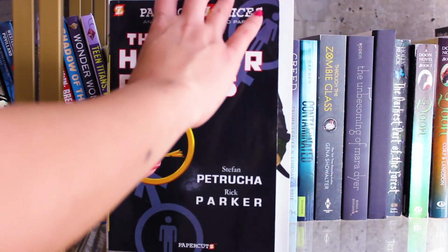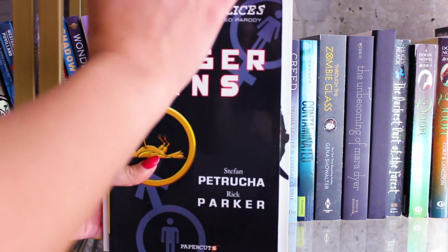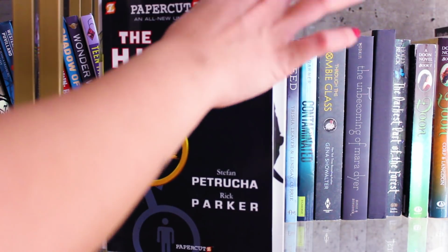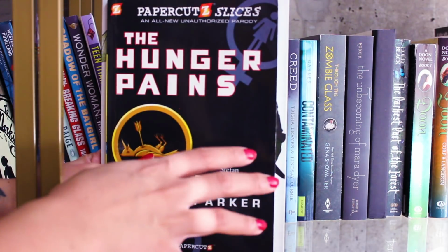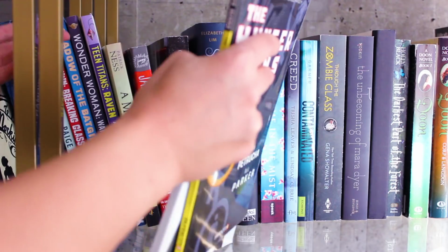I also have this little parody of the Hunger Games, and it's called The Hunger Pains, and it is literally the funniest graphic novel I have ever read. I don't even know where I found this thing, but it's really funny. It makes fun of the Hunger Games. I love the Hunger Games, but yeah, I saw this and I just had to pick it up. It was like $2 or $3.